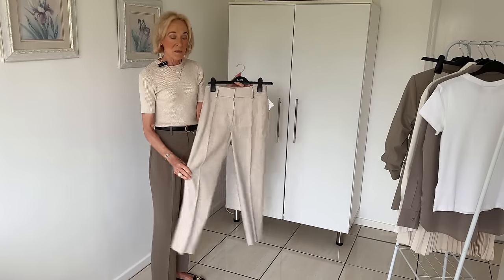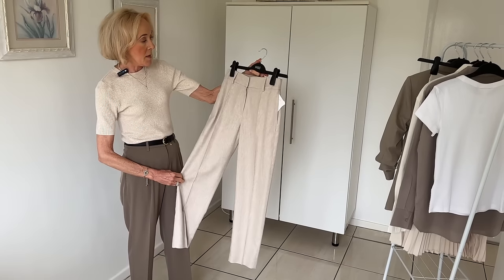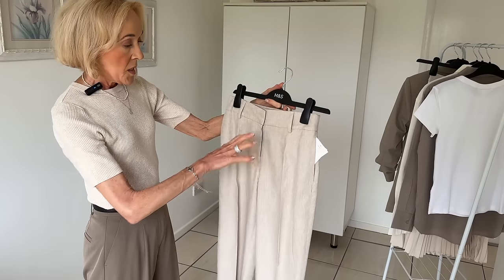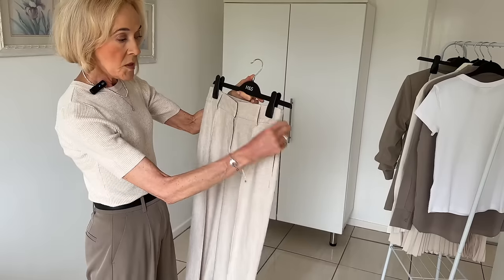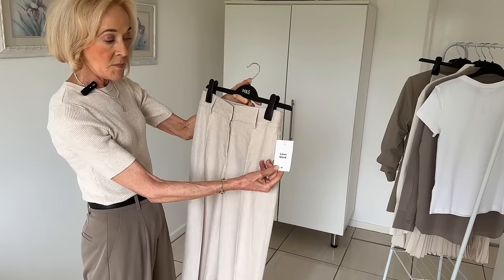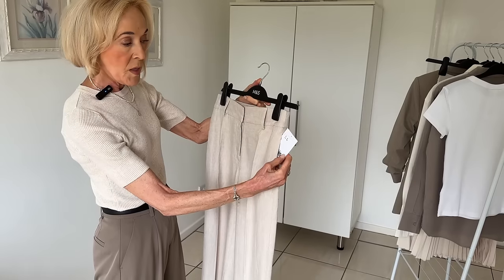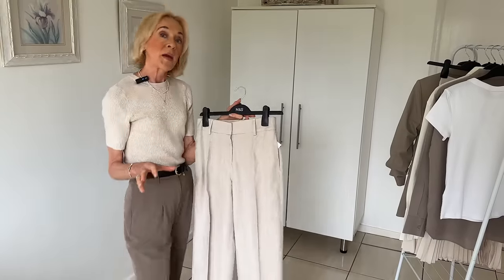Okay, this is the next piece. And these are a lovely pair of linen blend trousers. Now, they give fullness, but they're tapered. But I've picked these, so you can see here, they're a linen blend. I picked this up in a size 6. And these, if memory serves, were £27.99.